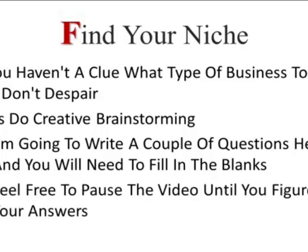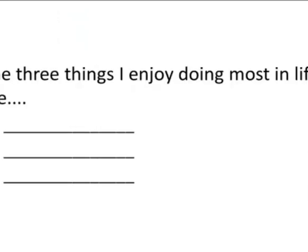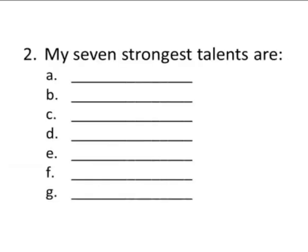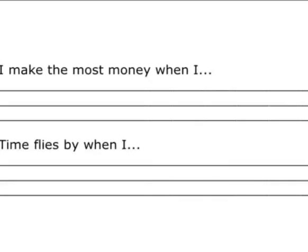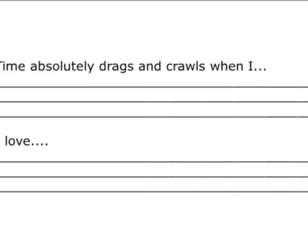So here goes. Number 1. The 3 things I enjoy doing most in life are. Number 2. My 7 strongest talents are. List 7 things you find easy. List 7 things you find hard. Number 3. I make the most money when I. Number 4. Time flies by when I. Number 5. Time absolutely drags and crawls when I. Number 6. I love. Number 7. I hate. What do you hate?